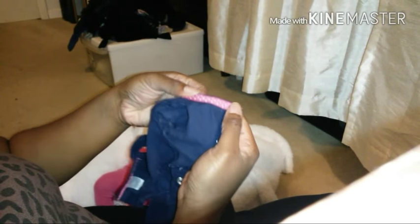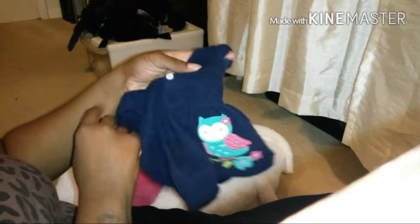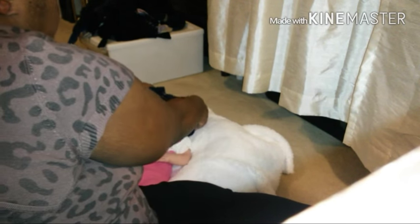But here's the dress, the blue corduroy with the owl there. And then it has some pink and white polka dot trim on the inside. Her little face is so chunky. Uh-oh, can I get this over her hand? Yep. Yay.